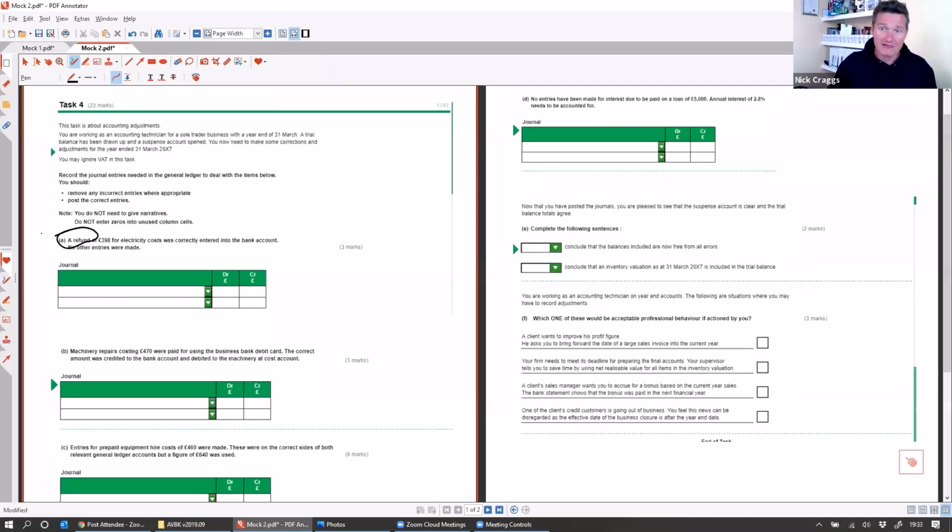So now we're entering journals. And again, debits are important. So a refund of £398 was correctly entered into the bank account, and there were no other entries. So the original entry would be, we would debit the bank with £398 because we've got more money in the bank account. Now we have no other credit entry. So there would have been a credit to suspense of £398. Is everyone happy where the £398 suspense credit comes from?